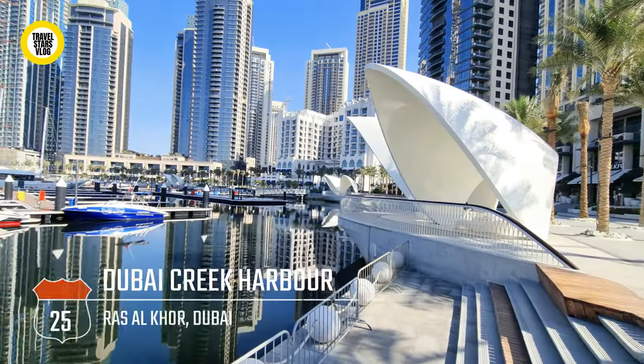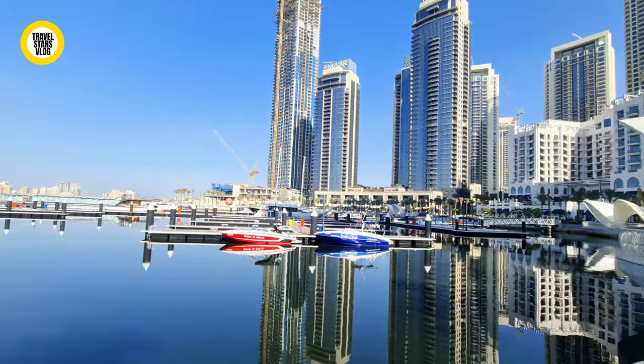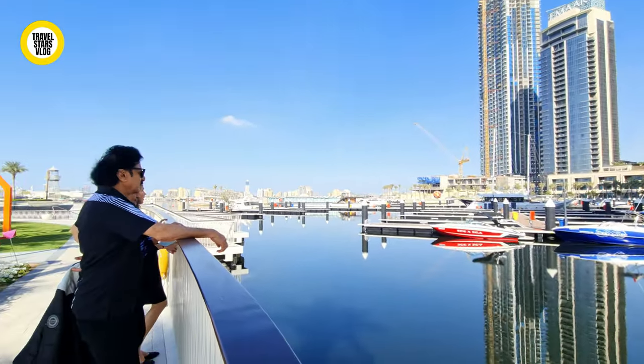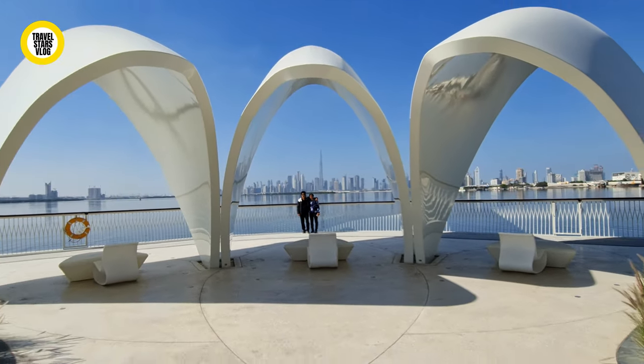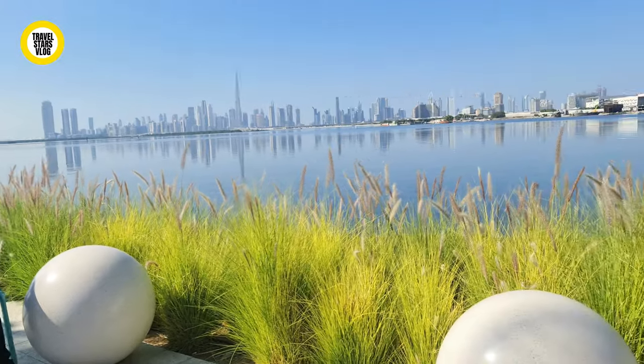Number 25. Dubai Creek Harbour. It offers a stunning view of Burj Khalifa skyline over the Dubai Creek, located in Ras Al Khor. There is plenty of place to sit and play for children. This spectacular place is perfect to witness the sunset.